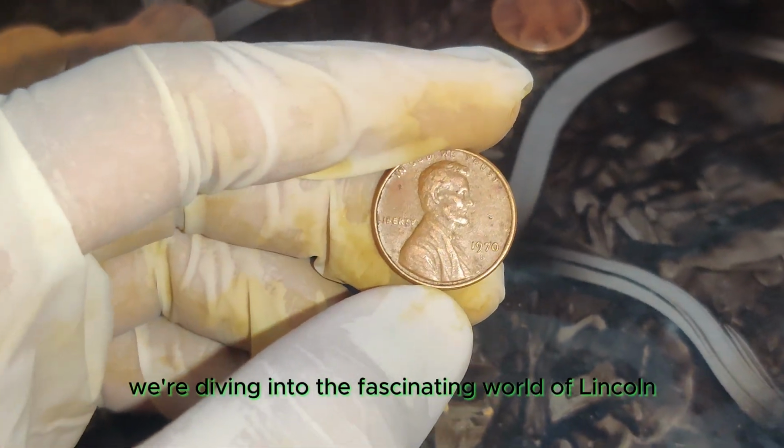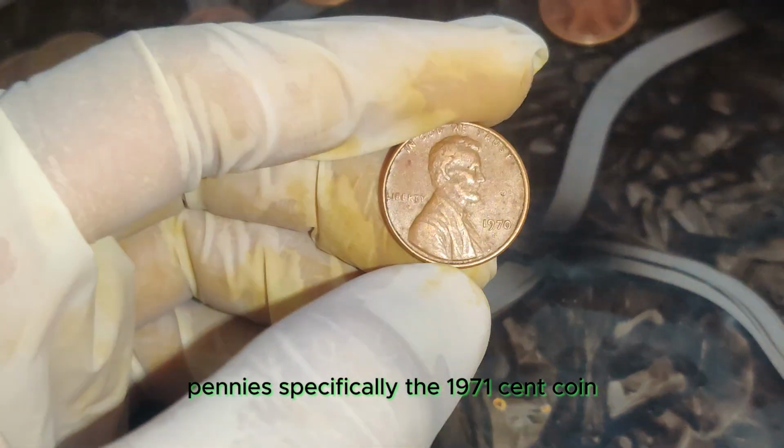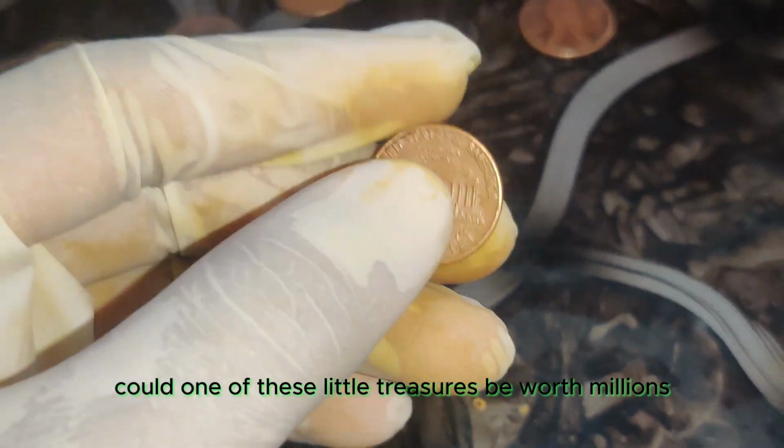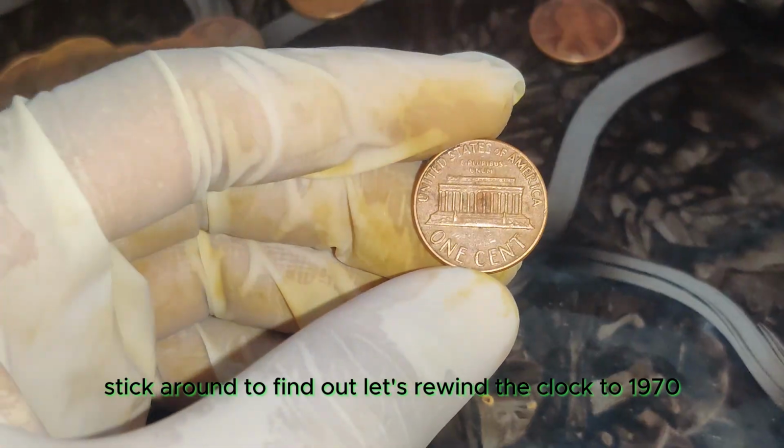Today, we're diving into the fascinating world of Lincoln pennies, specifically the 1971 cent coin. Could one of these little treasures be worth millions? Stick around to find out.